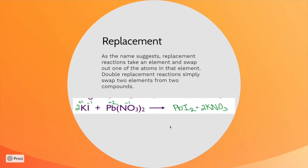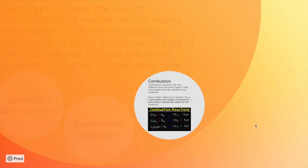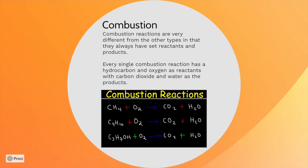And the final type is combustion, which is special from the rest because combustion reactions will always have the exact same products and reactants. They're always going to start out with these hydrocarbons, so hydrogens and carbons in various states, and that's the only really thing that can differ between the reactions, and oxygen, and they're always going to end up with carbon dioxide, which is the CO2, and water, which is this H2O. And that's how you would spot these. And as the name suggests, it's combustion. It's usually blowing stuff up or lighting them on fire. It's another pretty easy way to spot them.